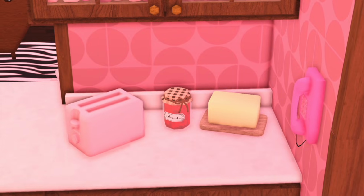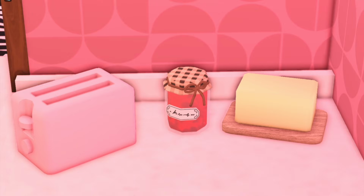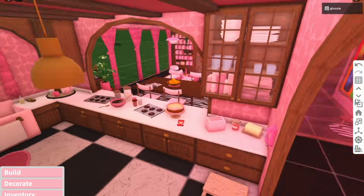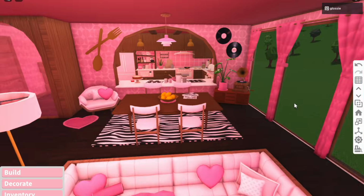And then, okay, we have to mention the jam. So obviously in the previous part, I made like a little jam jar out of a random little jar in build mode because I forgot we actually have jam jars. So I replaced it with a real one. Looks a lot better. I bet some of you probably noticed that as well. Anyways, that is a very quick recap of what I've been doing off camera. I just kind of finished off the area.